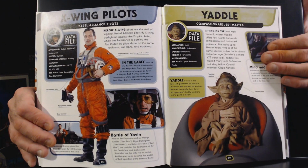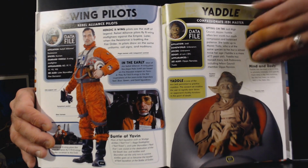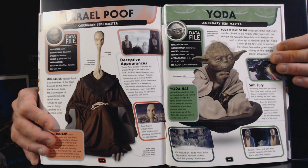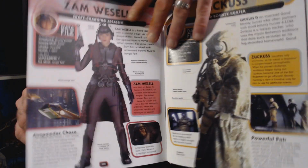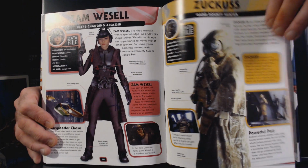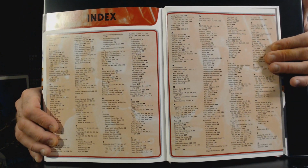X-Wing Pilots, Rebel Alliance Pilots. Of course, Yaddle, Compassionate Jedi Master. Wish they told us more about Yaddle. Yarael Poof. Yoda. We're getting close to the end. Yeah, here we are. Zam Wessell. Zuckuss. And that's the last character. And here we go with your index.